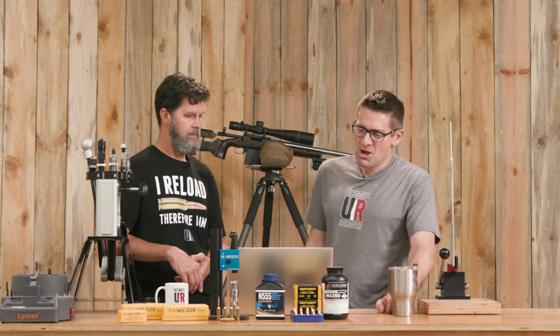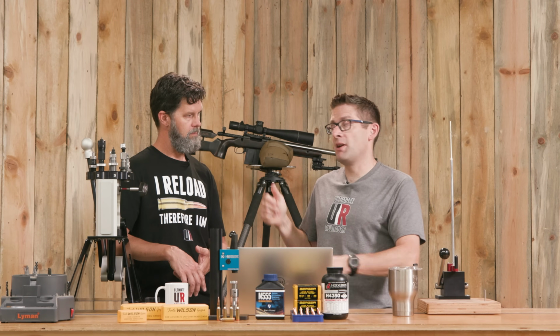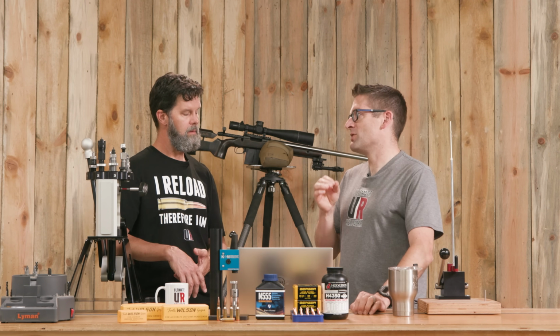Yep. But this load here, this 41.5 grain load, 2864.7 average, SD of 6.4, single digit, extreme spread of 11, that's outstanding. The group size, 0.381 inches, which is 0.364 MOA, shooting at 100 yards. That's where we're doing our testing. That's the range that we have. Yep. That load, I would say, has excellent potential.